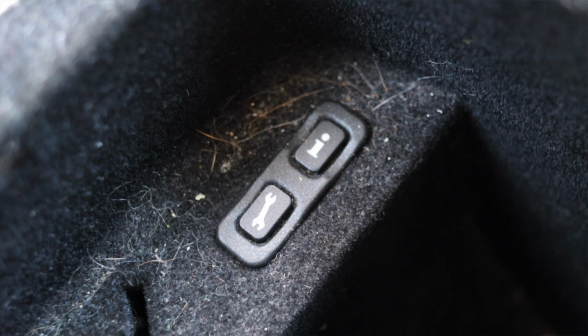So don't hit the information button in the center console. That is for calling roadside assistance. Don't do that.